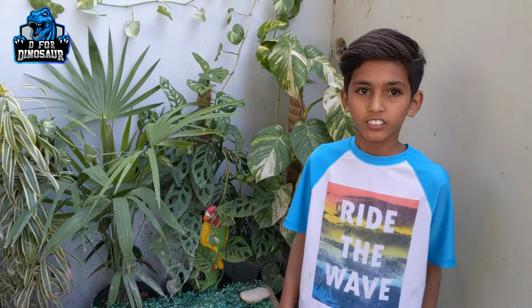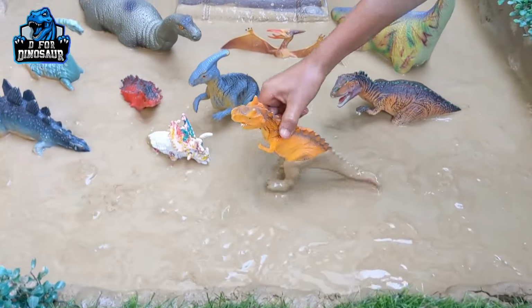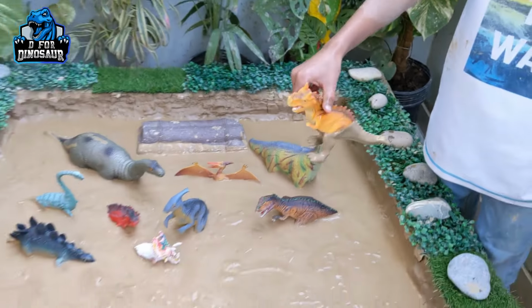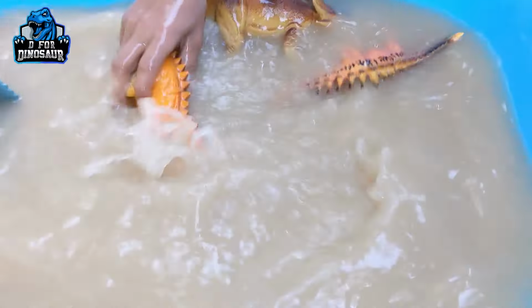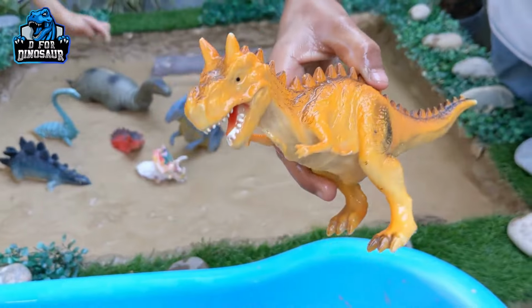Here comes Mr. Shiraz, and he will place the Cornotaurus. Cornotaurus is a big carnivore dinosaur who moves with two legs, and he has spikes on his back. That's a big dinosaur. Let's wash him. Here we go, Cornotaurus.